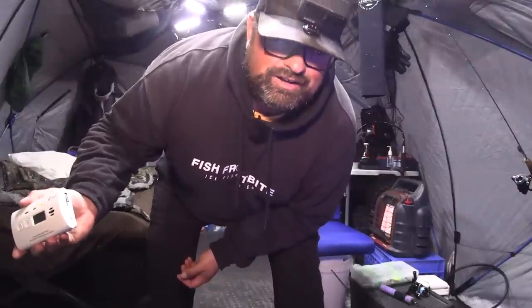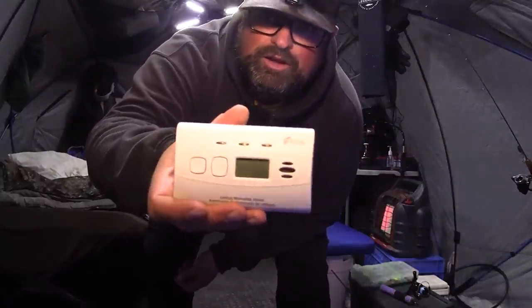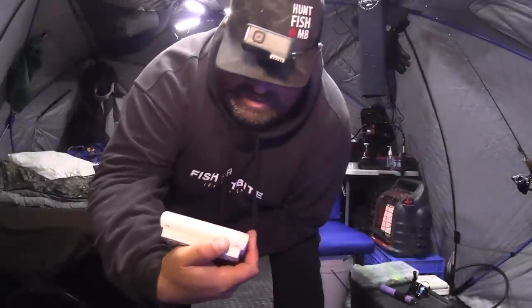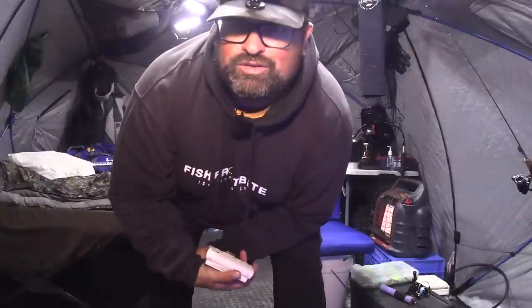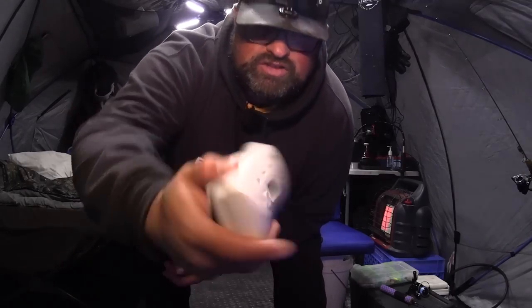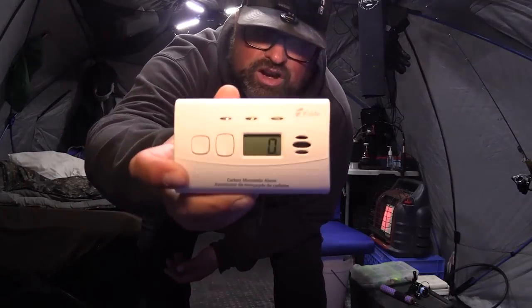It's coming. There it is. So yeah, that's the test. But it has a level on there too, so you can monitor that. And I should do research on what the critical levels are, but right now it's still at zero. So get a carbon monoxide detector, please. Carbon monoxide alarm is what these are.